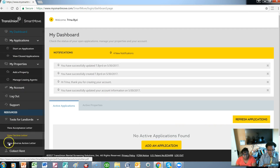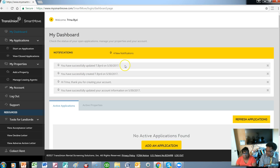Now your dashboard has all these great features here. First is the dashboard, where it'll give you a history log of what you've done. As you can see here, we just set up this account yesterday in preparation for this show, which will actually air in June. So we actually set it up May 30th. And it'll give us a history of the things that we've done while logging into our dashboard.